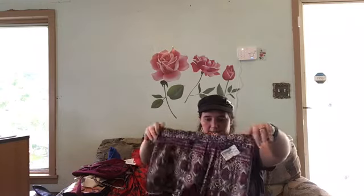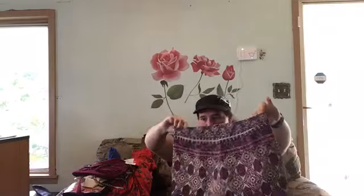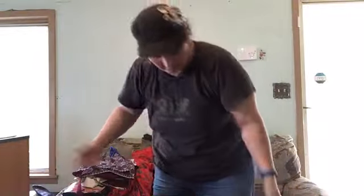Another pair of shorts. These are just Forever 21. My cost was 80 cents for those, and I'll sell them for about $8.